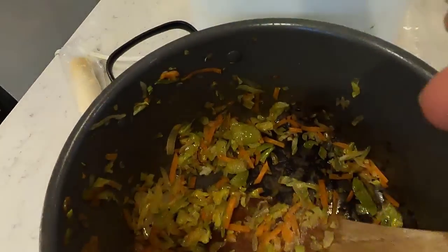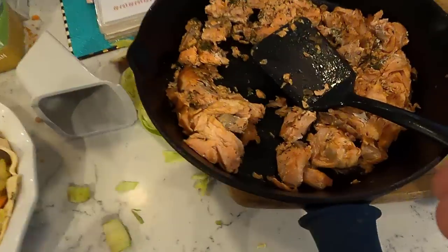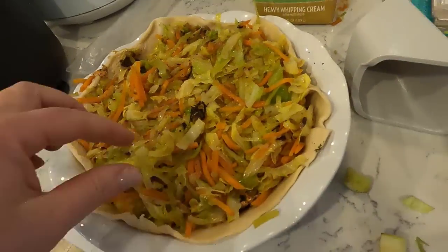But we're gonna have lots of leftovers of these things that will just make a whole nother meal. But there's our fish pie.